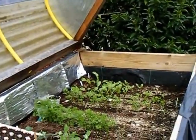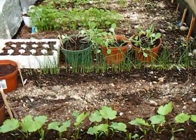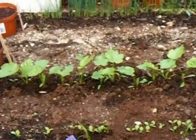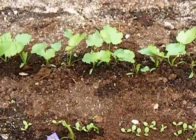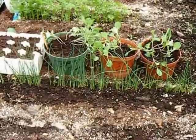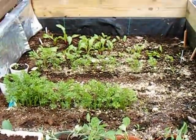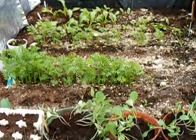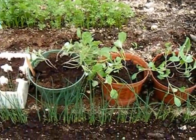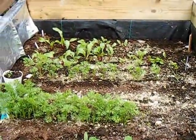Remember, we sowed a lot of this stuff very early on in January. So we've got parsnips, a few lettuce there. I sowed them a fortnight ago. Parsnips, leeks are doing alright, carrots and some sprouts. Not sprouts, the sprouts, that's the sprouts in the pots. They were sown at home in the greenhouse. Now we got beetroot, there we go.